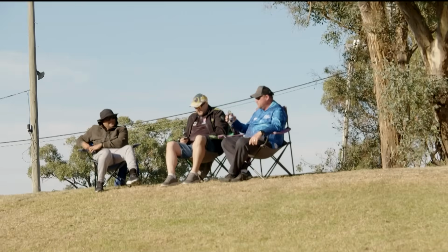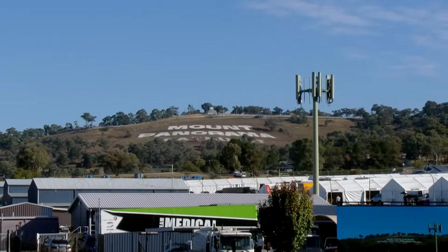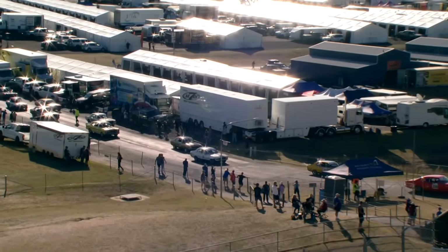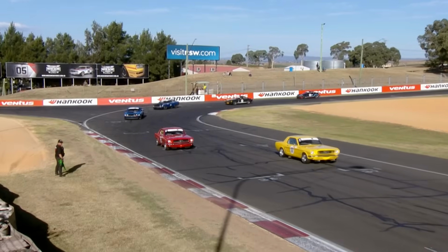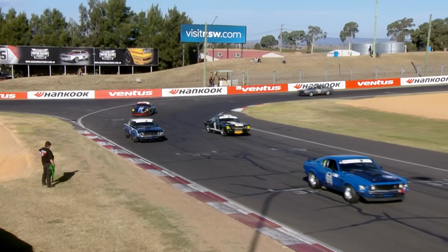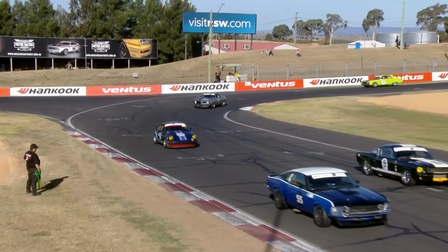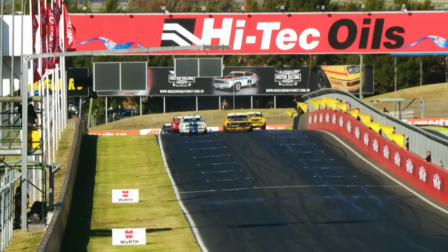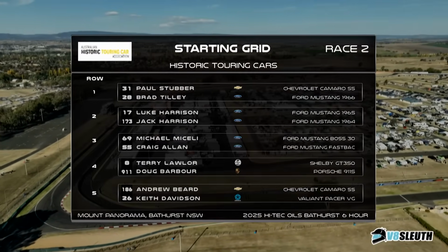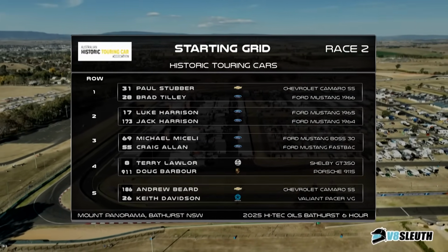The V8 Sleuth drone cam capturing how it's looking at the top of Mount Panorama. And the historic touring cars are rolling out of the paddock here at Mount Panorama. It is Saturday, it's Easter, it's the Hi-Tec Oils Bathurst 6 Hour. Aaron Noonan here. Gary O'Brien's on the other headset, and we are going to let some historic touring cars loose at Bathurst, Gaz. This will be a pile of fun. As we take a look at the grid, let's get them rumbling.